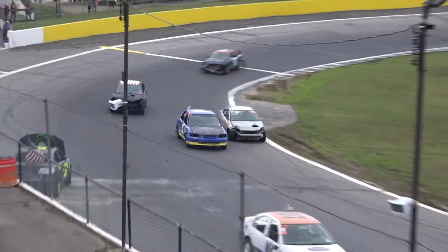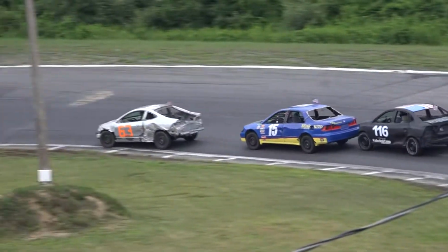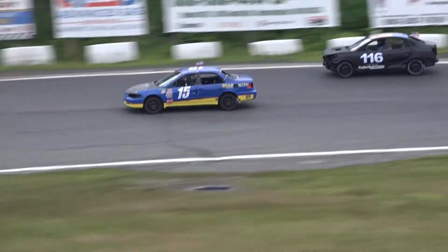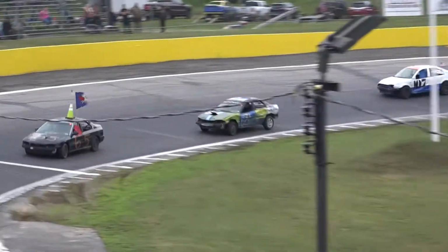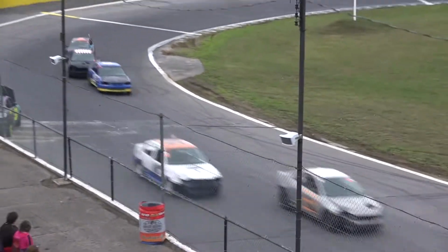Here comes your leader, Shane Geer, working his way through lap traffic in car 63. A little bit of contact that time with lap traffic. The 15 of Darren Briggs got in there a little heavy, got in the back bumper of Geer. But Geer is about a full track ahead of second spot Leon Kennison in the 933, unofficially in the second spot right now.